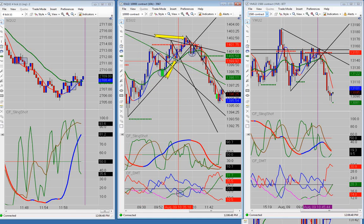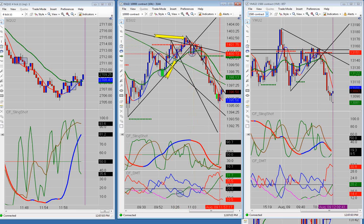All I did was buy the pullback down to the BBC here. When it pulled back down to the BBC, I got long. I think I was long at 1400.25, and I took 2 points profit up here at 1402.25. It pulled back down to the BBC here, but the YM had still not gone anywhere. After a 2-point move up on the ES, the YM had gone nowhere. So I didn't want to take that trade.